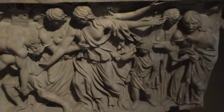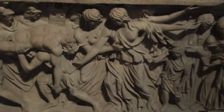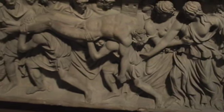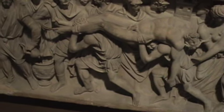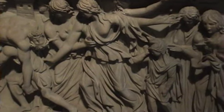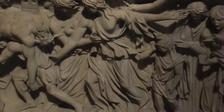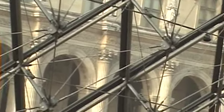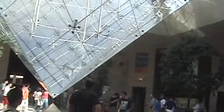This frieze is one of three panels that reflects the recovery of Hector's body after he was killed by Achilles. This is perhaps his wife and his family. View from inside of the pyramid. Certainly creates a beautiful view. This may be a Da Vinci Code reference.